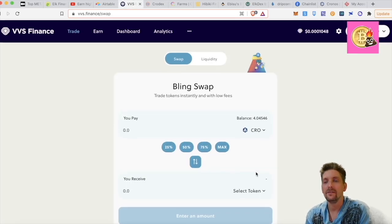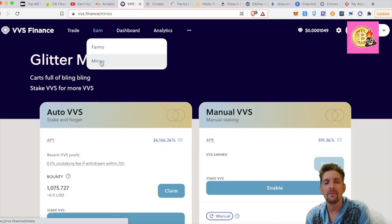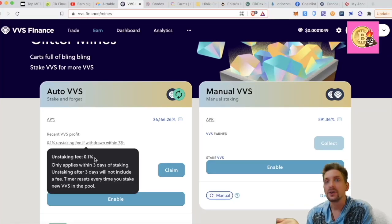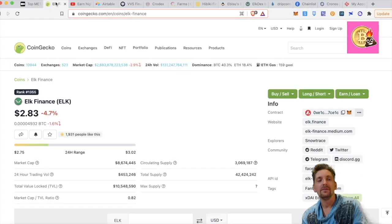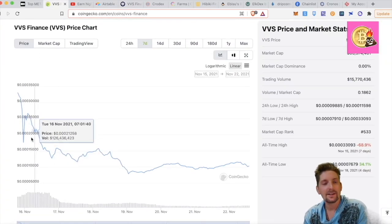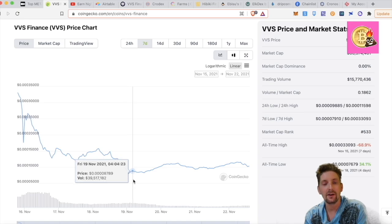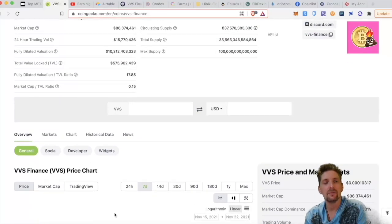We have here VVS Finance and Earn, right? You can farm, you can mine. If we go down to the mine, it would be just taking your VVS token, just like PancakeSwap, and putting it in here for ridiculously high APY. Yeah, 36,000 APY on VVS token. VVS, let's have a look. It has pumped, bottomed out, and for the past week it's been sitting around about where it is at the moment. So it might be good, might be not good.